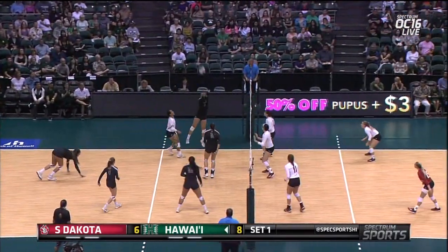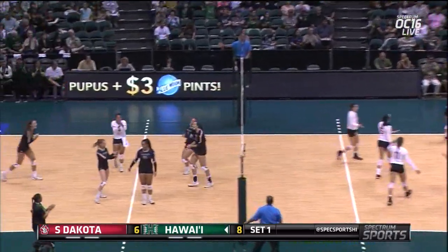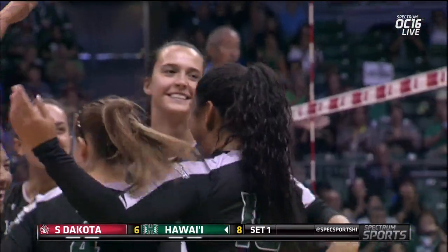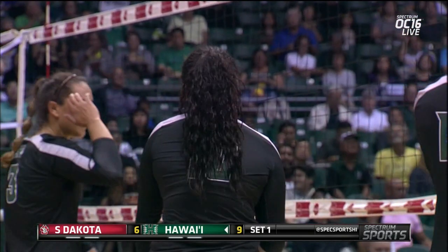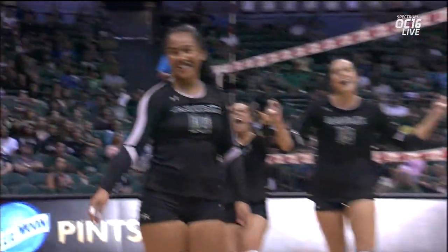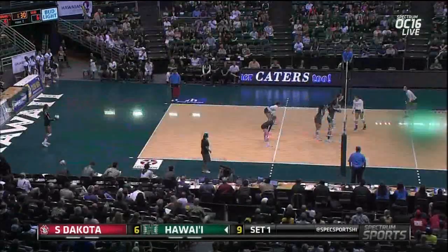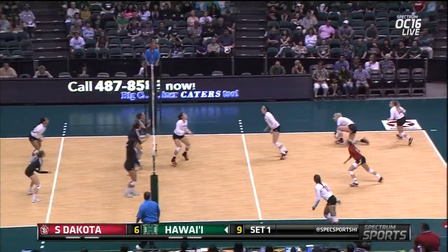Good diving save there by Castillo. Yosia, she'll send it across, deep corner and in. The kill for Marie. And she turns around, immediately looks at her coach, gives the coach a big smile. I think that was the best part of the play actually, was the little celebration. Here it goes to the deep corner. Then she turns around and says, hey, coach, look what I did. Look what I did, coach, just like you used to do. Three-time Olympian. Nine serving six.